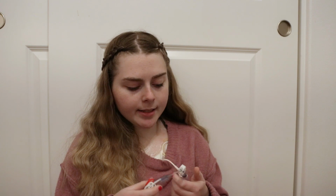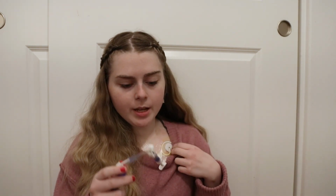So that is what I do, and we do try to coil up my line as much as possible under my dressing, but my line's a long one and doesn't always stay under the dressing every week, so I end up usually just doing this with my shirt. So that is everything I use for a dressing change.